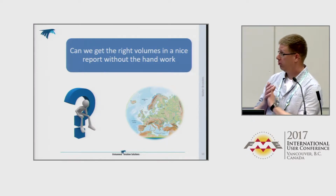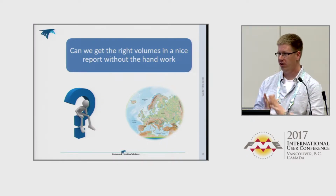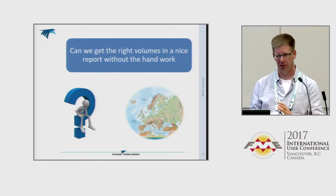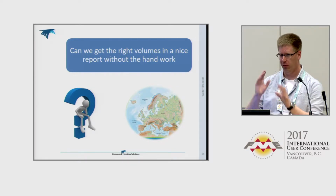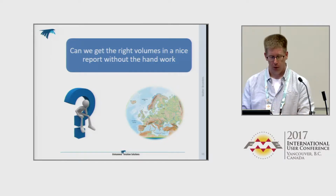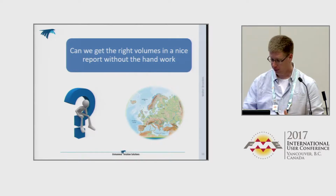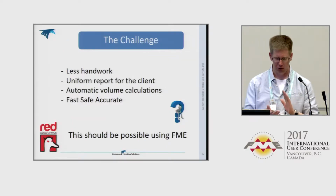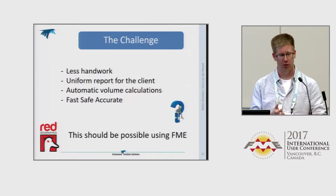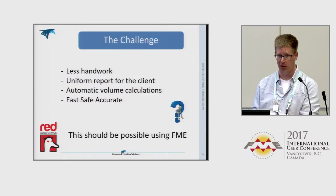So that standard workflow gives great results, but as I mentioned, it's still a little bit of a manual process to calculate the volumes and put them into a nice report and everything. And so my client came to me and asked, can you do that with FME? Because he wanted to do less manual work and he wanted to be able to do it faster. In fact, he wanted his customers to be able to do it.